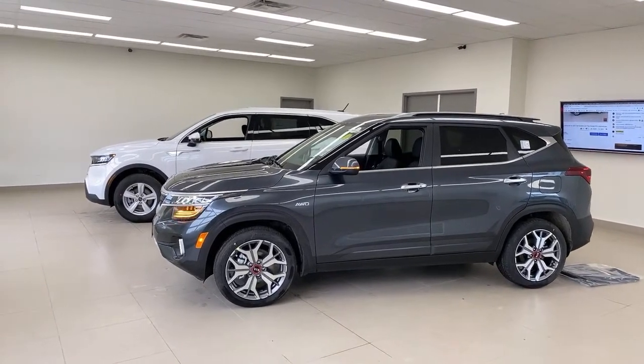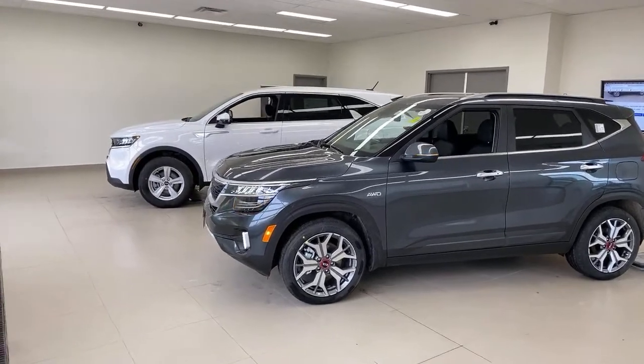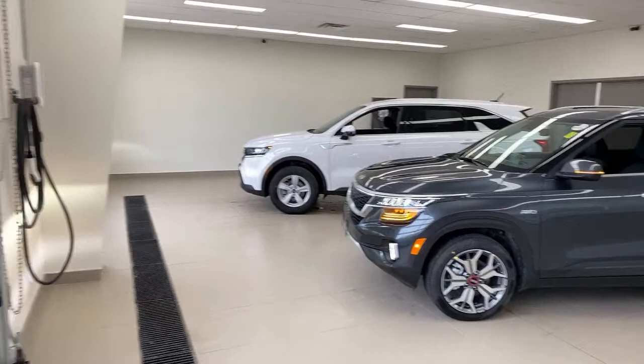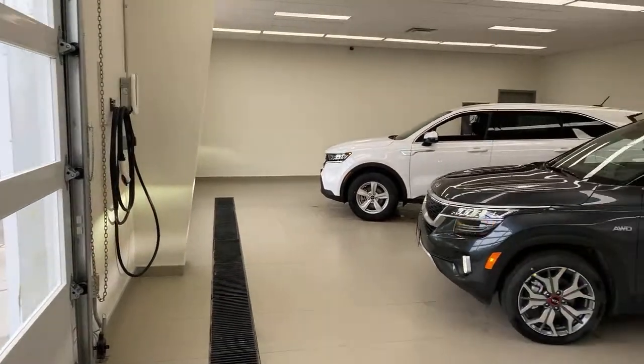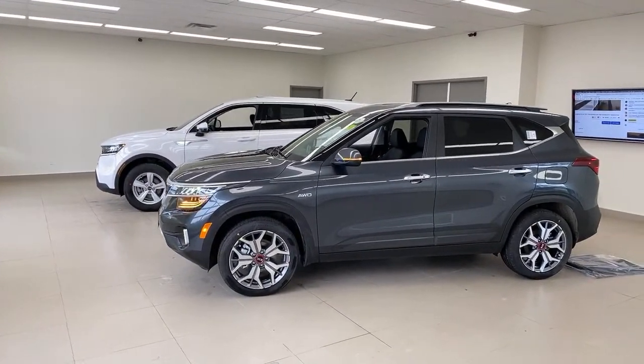Do you know if the EX Sorento comes with navigation and sunroof? The EX Plus, I believe, comes with a sunroof. I'm not sure if the EX does. I haven't actually seen the EXs yet. As you can see over here, we've got some LX Premiums lined up there. We've got a few others lined up, but we don't have the EX or EX Plus. So off the top of my head, you know what? I'll just check really quickly for you.